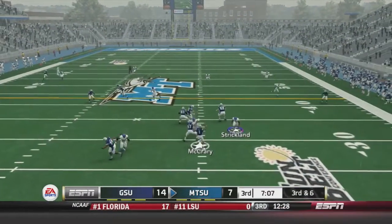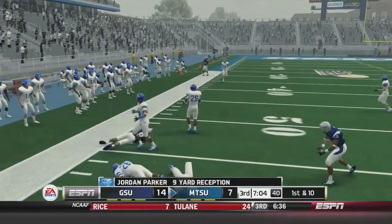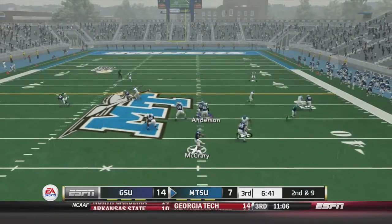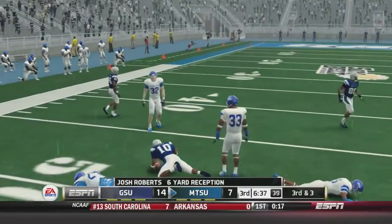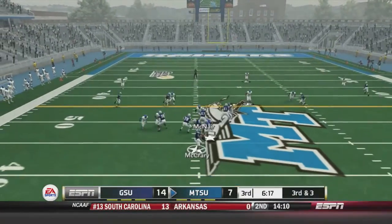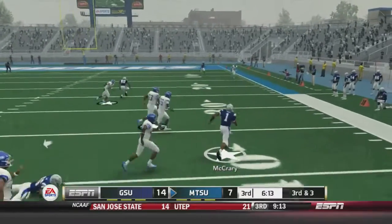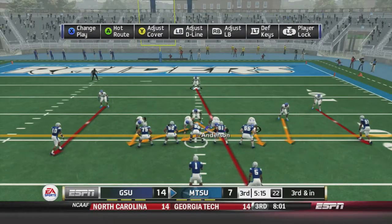McCrary back to pass here. He's looking. He's going to fire over to the sideline to Parker, and Jonathan Parker has a 9-yard reception and a first down. 2nd down and 9 now for Middle Tennessee State. McCrary passes out to Roberts here for 6 yards and a 3rd and 3 now. McCrary out of the shotgun here. He's looking to pass. He's going to take off on his own. He has the first down and more. He is taken down at the 29-yard line of the Panthers.